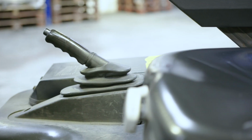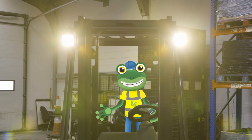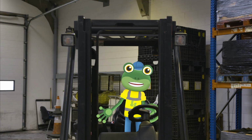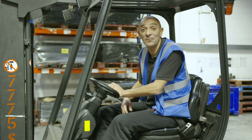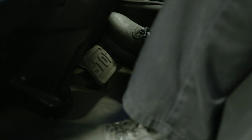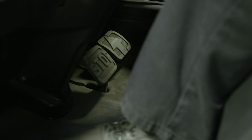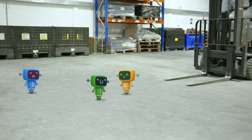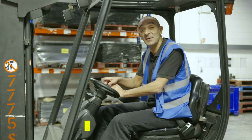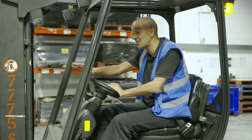A forklift has lots of different features to make it the perfect lifting vehicle. Robbie, can you please show us how to drive a forklift truck? Well, Gecko, it's quite simple. We have 2 pedals I need to use. One's the accelerator, second one's a brake. Use the accelerator to go and brake to stop. I have the steering wheel here. I turn it left, it'll go left. I turn it right, it'll go right. All I do is press the middle of the steering wheel for the horn. Oh, sorry, mechanicals. Did I scare you there?